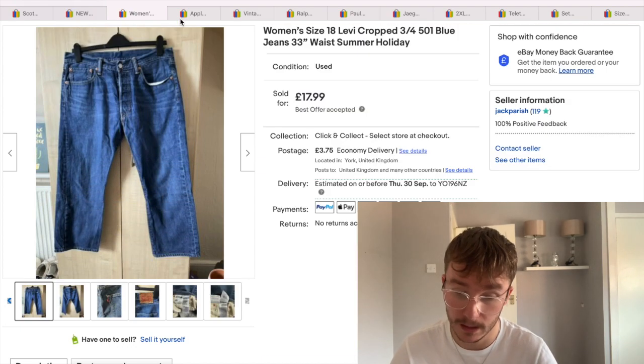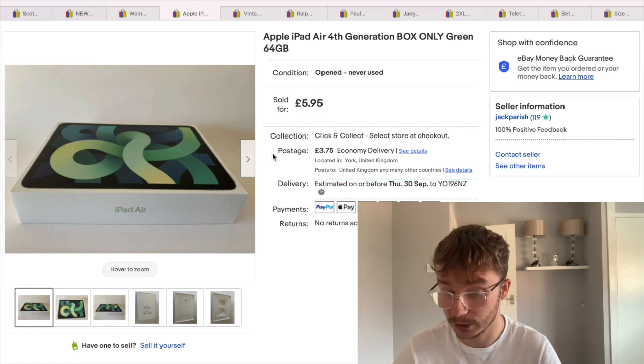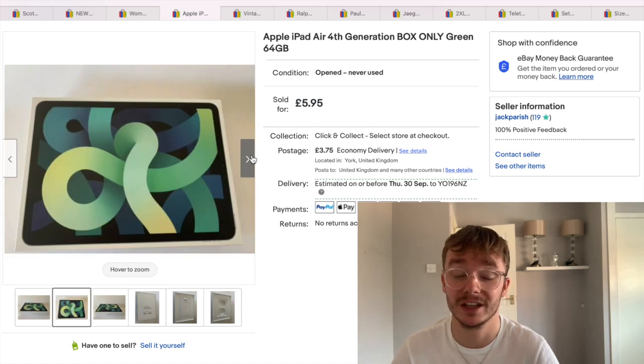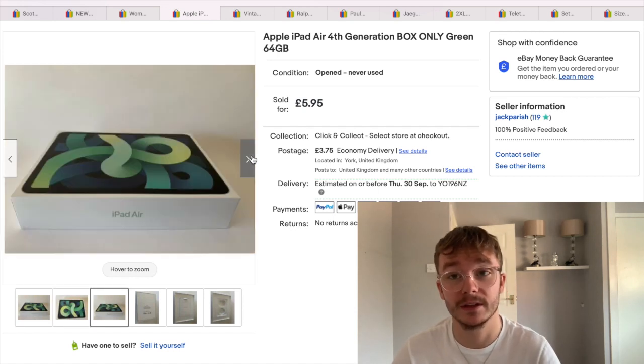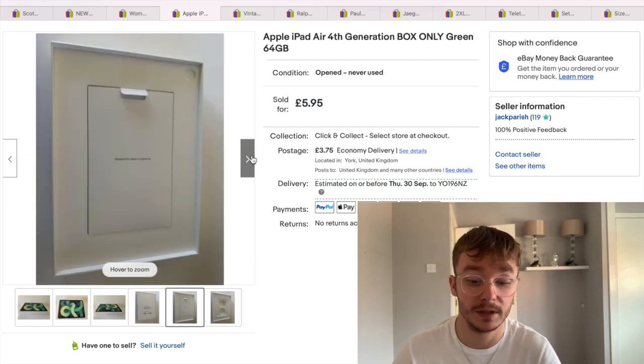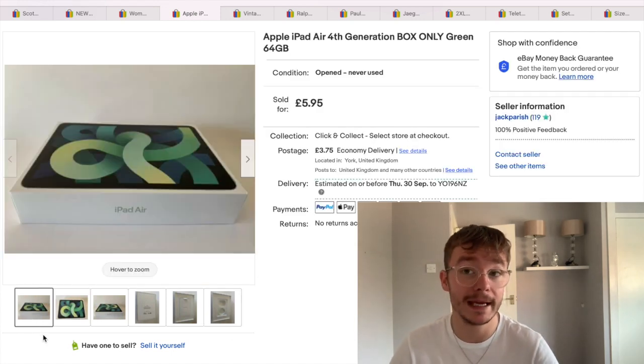The next thing is an Apple iPad Air 4th generation box, because I bought an iPad earlier this year, and this is what I was saying about things that are just easy to sell. Yeah, it didn't make me a load of money, £6 is not very much, but it's £6 more than I had. And technically it was free because it came with the iPad, it's what the iPad came in.